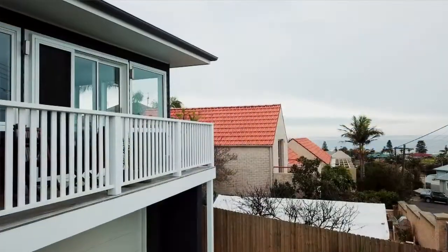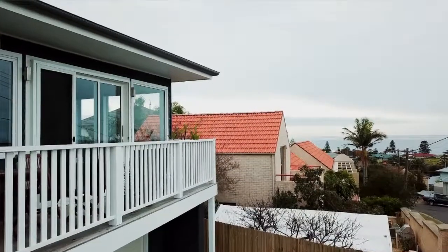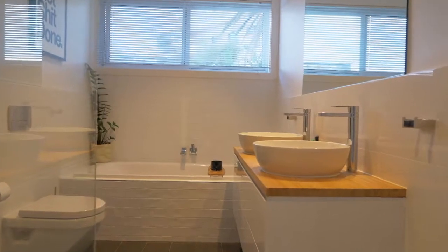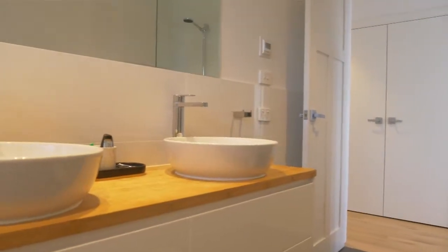Everything that we design has cross ventilation. Many of the homes that we build don't have air conditioning. This one does have air conditioning. Henrietta, the owner, has said that they used it twice over the hot summer we've just had, only 2 times to cool the house down.